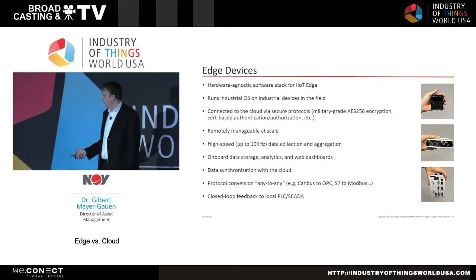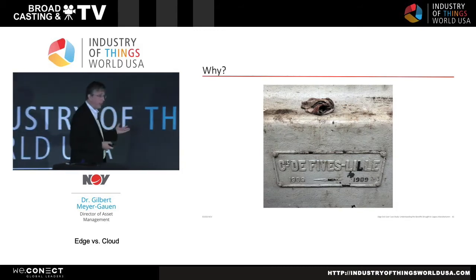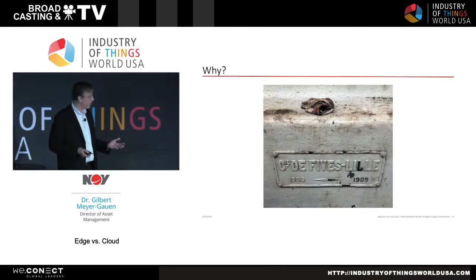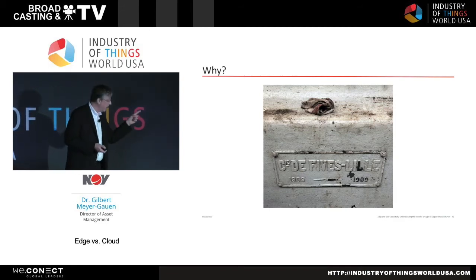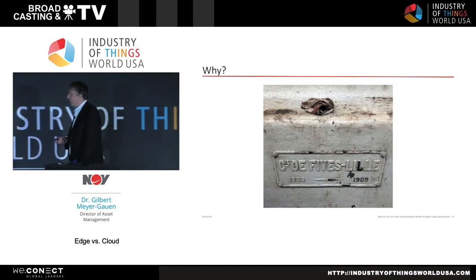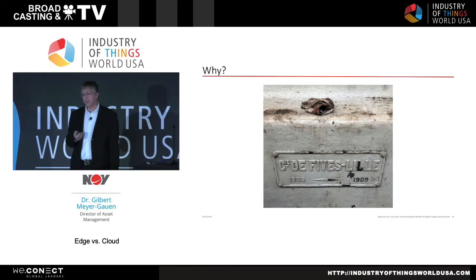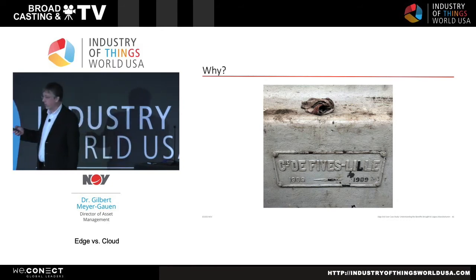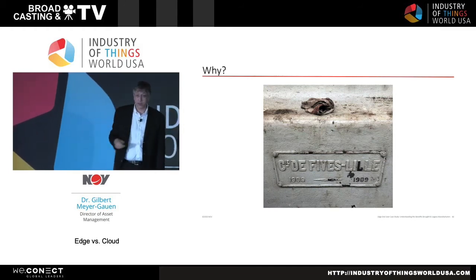All right, so as a company, internally, this was a lot about the products that we sell, but internally we are using the same technology, and here's why. This is a picture from a press that we bought with a company last year, and the reason why we want to do this internally, look at this, 1909, that's the manufacturing date of that machine.